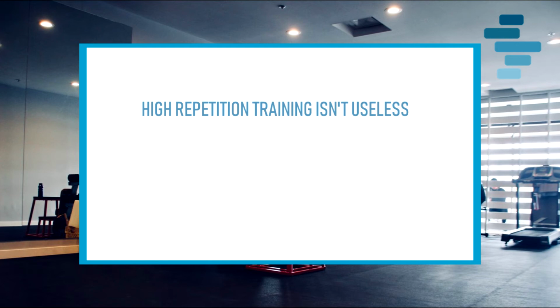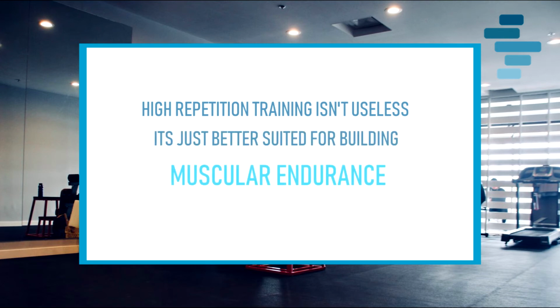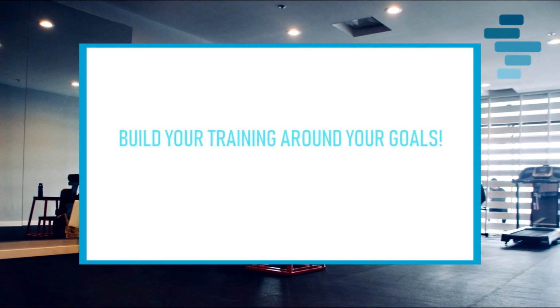Now, this isn't to say that high repetition training is useless, it's to say it isn't the best way to get toned. What high repetition training is good at, and in fact the only place it trumps every other kind of training, is building muscular endurance. If you want to be able to do more repetitions or improve how long you can do a certain movement for, then high repetition training is definitely something you should implement in your workouts. If not, there's just better, more efficient alternatives. It's all about training around your goals.